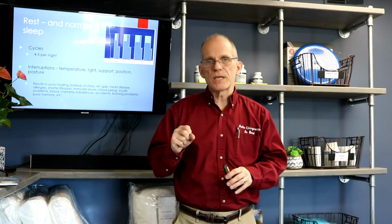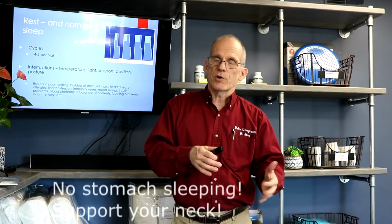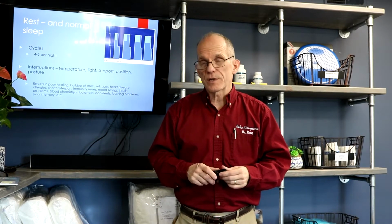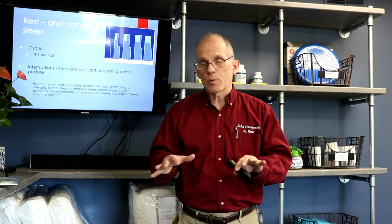Next piece of healthy sleep is posture. Or no, let's talk about position first. Rule number one is stay off your stomach. Sleeping on your side or your back is better. Secondly, proper support is important. So having a firm enough mattress, the firmer the better, up to the point where it's not comfortable.